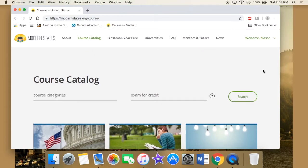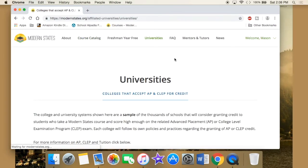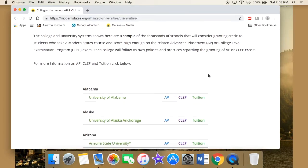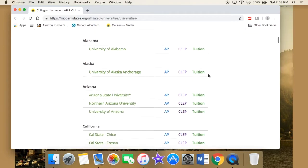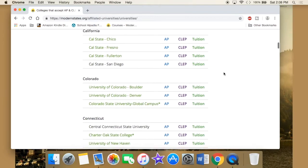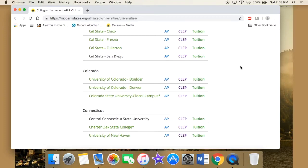So anyway, I am a big fan of this site. I was actually recommended this site by one of you guys. I think it is a wonderful source that you can use. It actually has all the different CLEP and AP exams that are accepted per state, per university.